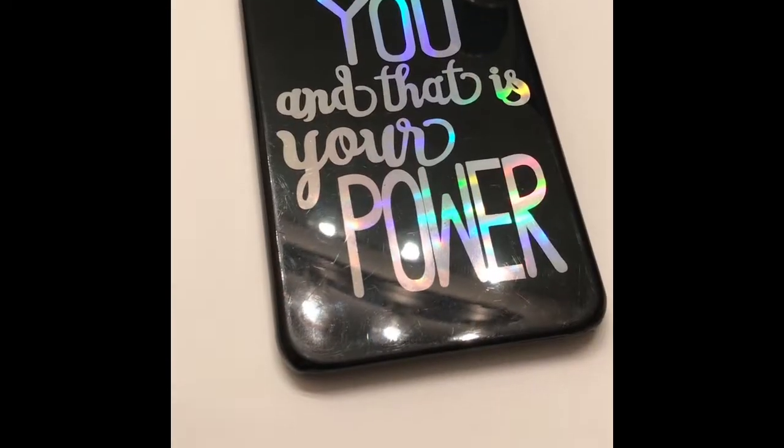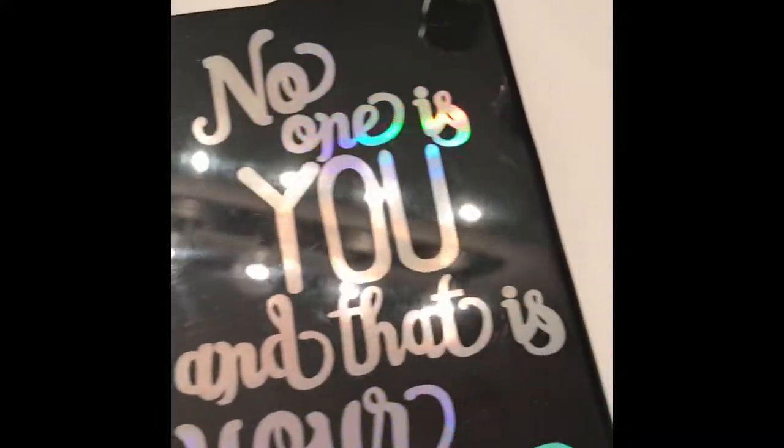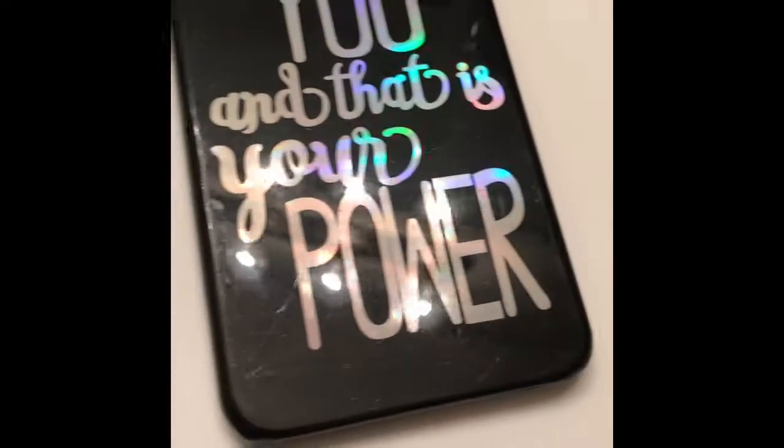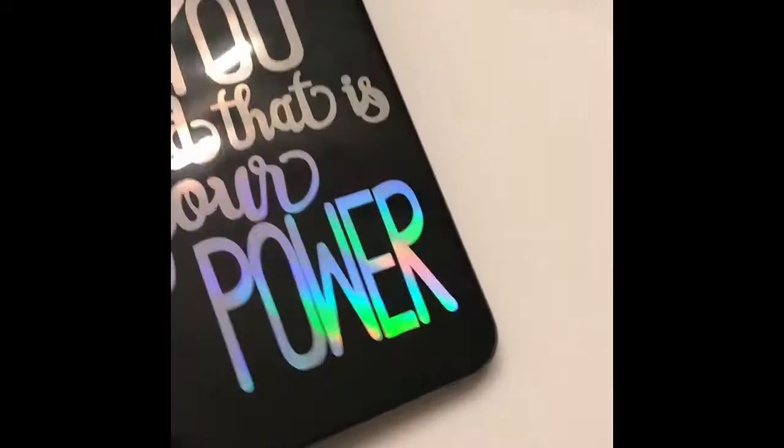Hey everyone, so my first case is going to be a black holographic case. It just says no one is you and that is your power, and I got this case from Route 21 for $1. You can just go into the store and find this case.